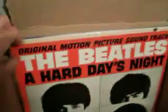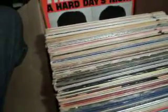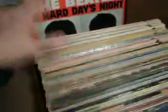Hi, and welcome to part 8 of my record finds for Saturday, September 16th, 2017. So we were reaching the end of this box of wonderful goodies given to me by my dear friend Carole, whose records are actually from her mother, but some might be from her actually.